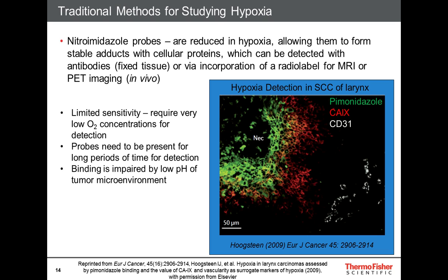So as far as understanding the effects of hypoxia in tissue, one of the most widely used methods revolves around these nitroimidazole probes. Now, these are compounds that get sequentially reduced in a hypoxic environment, which allows them to form stable adducts with cellular proteins that are in the immediate vicinity of where those drugs happen to be localized. So in the case of pimonidazole, there are antibodies that will detect pimonidazole adducts in tissue.